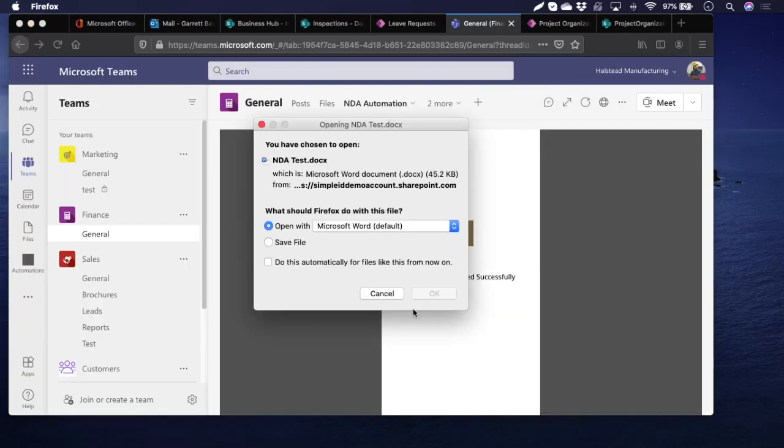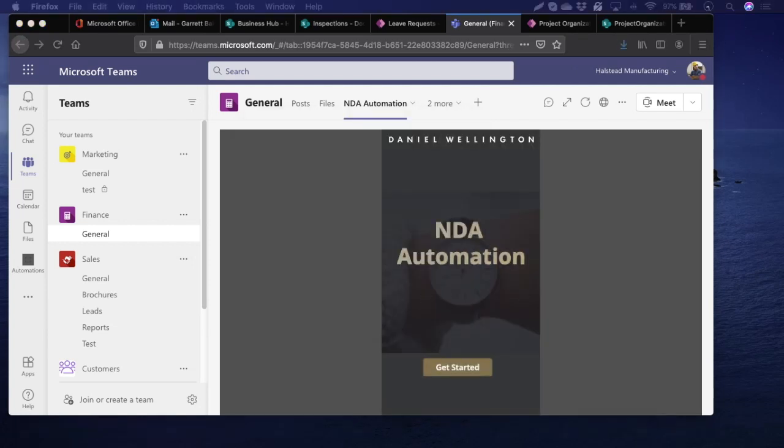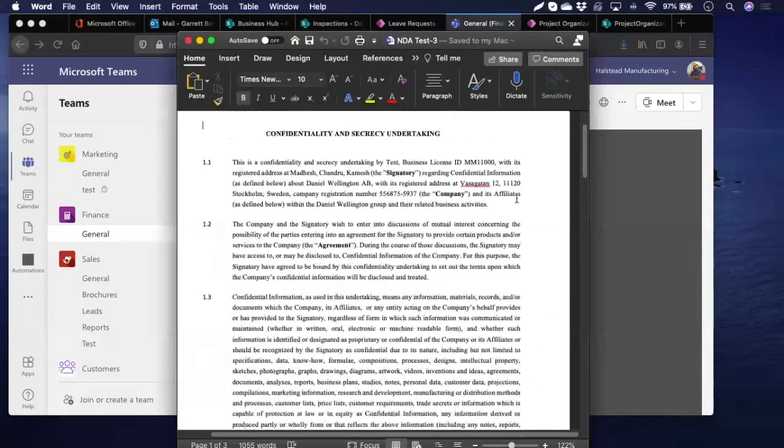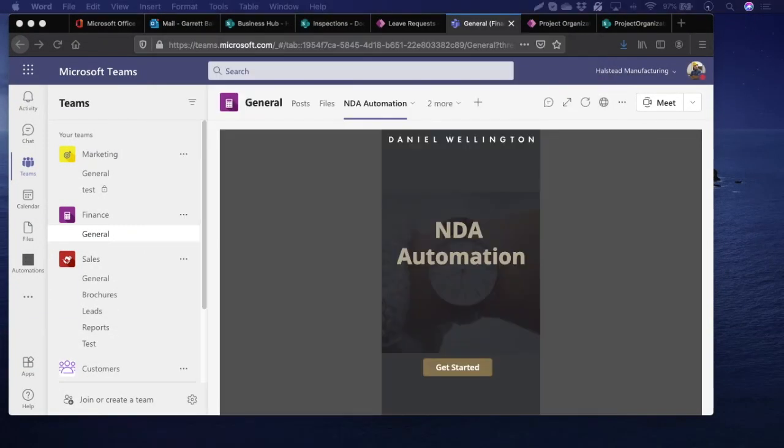Right now I have it downloading. And we'll just open that file. But what it does for them is essentially it goes off and then emails this document right here that was created specific to that customer. It emails it to them in a PDF that can be signed and then emailed right back. So that whole process just automated.